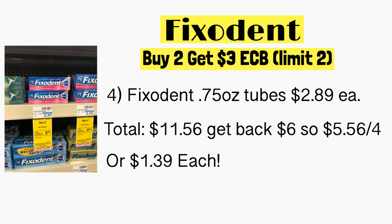Total on that after all 4 is gonna wind up being $11.56. Then you're gonna get back $6 in extra care bucks, so the final cost is $5.56 for 4, or just $1.39 each. So I thought that was a really good deal for Fixodent.